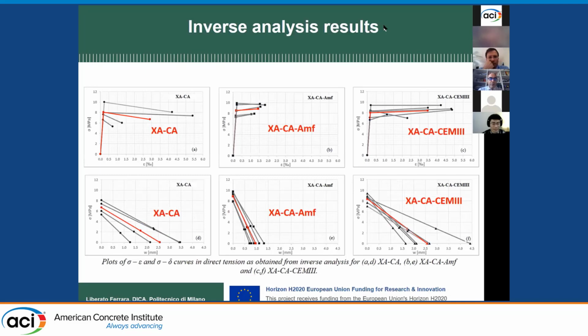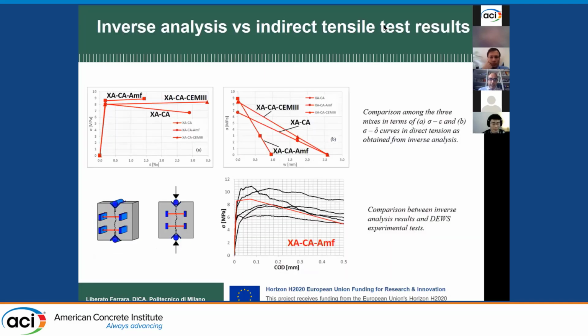You can see that in one case, for the reference, refer to the red curve because that is the average of the different tests we performed, we have a slightly strain softening behavior after the cracking, whereas we have a moderate strain hardening for the other mixes. Anyway, the tensile strength was about 8 megapascal, and the strain capacity ranged between 0.2, 0.3% and 0.5% at the maximum. Anyway, we deemed it satisfactory for the applications that we had in mind that I will show in a while.